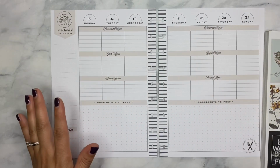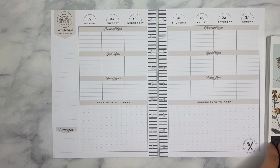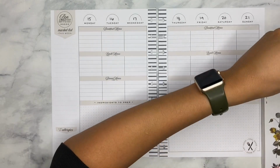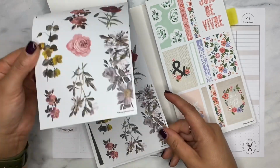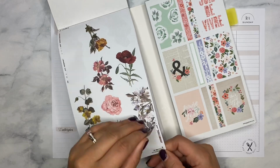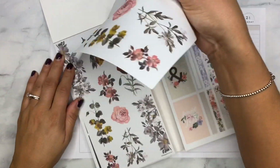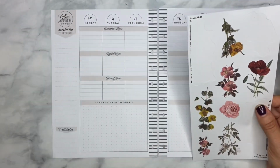All right, so the first thing we are going to do is lay down some stickers, because that's the fun part. Let's see. Definitely want to use some of these guys. I think this will give us a nice little vibe. So actually, I'm just going to pull this whole page out, because I'm going to try to use up what I got in here.